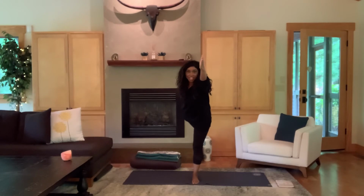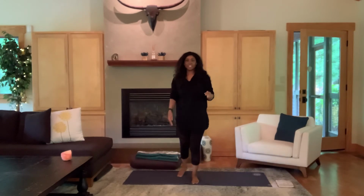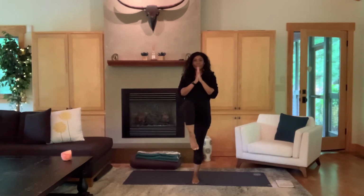Excellent. That nice arch in the back. Really kick that foot into the hand. Excellent. Now go ahead and bring that knee back up. And plant it down on the ground. Beautiful. Just take a moment here. Acknowledge the equilibrium in the body.